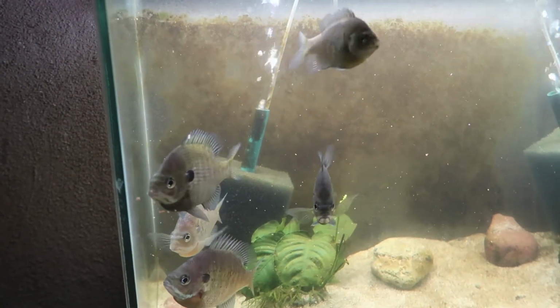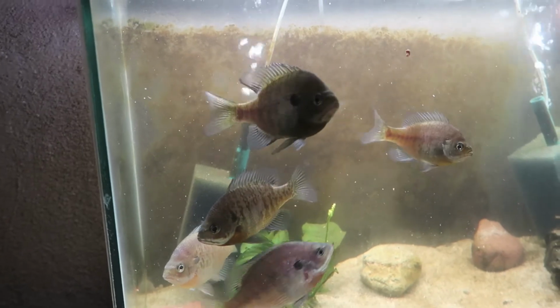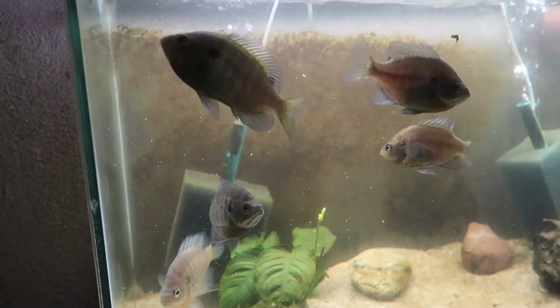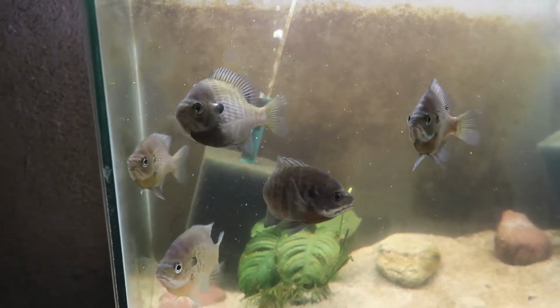When they eat goldfish and stuff, they'll just swallow the goldfish whole, and you can like see the goldfish living in them. They just like swallow them slow. It's kind of messed up, but anyways, you can tell some are bigger than the others.